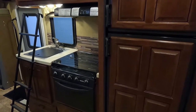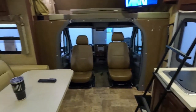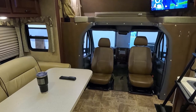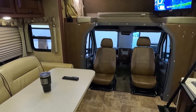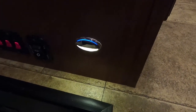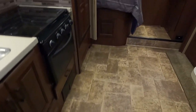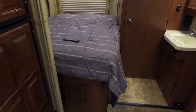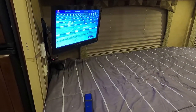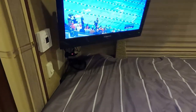This is a really nice one. Has more room inside than most. Some of the newest ones with a full wall slide have about this much space. Among the nice thoughtful features in this motorhome are little step area lights, so you don't trip. If it's dark in here, you can turn on the little step lights just so you can navigate around without tripping over yourself.